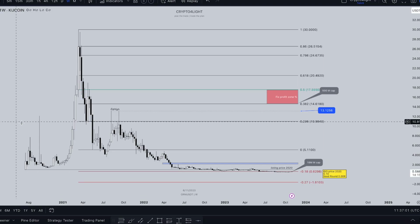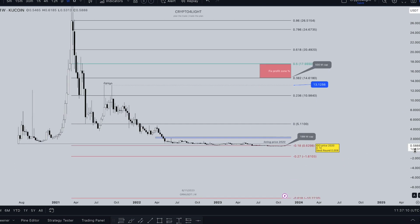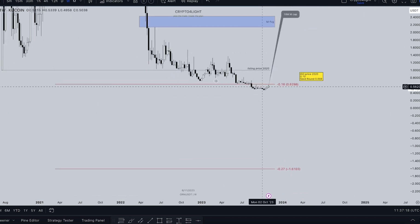I use the KuCoin chart because we got a lowest point in June 2020. Lowest point was $1. We trade now way under, around 50% lower than the listing price in 2020. So we sweep the historical lower low. So here, in the market, we came into the 27 zone.